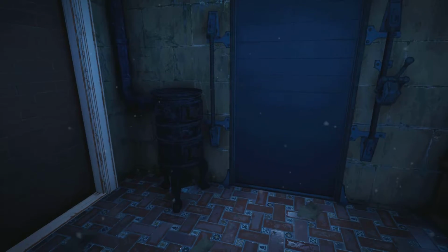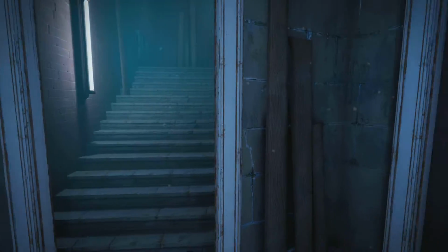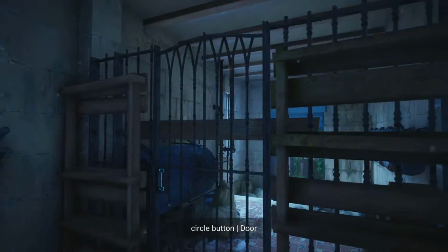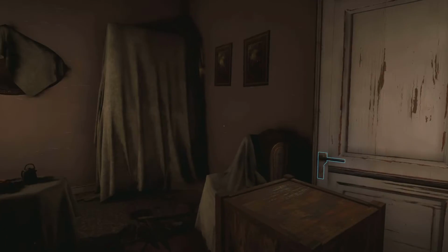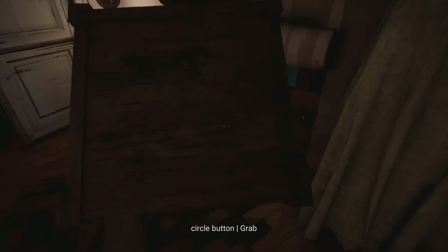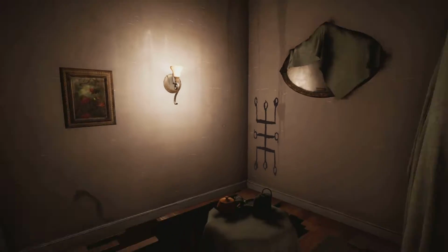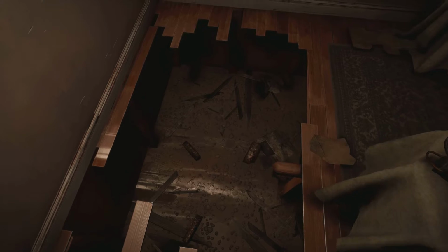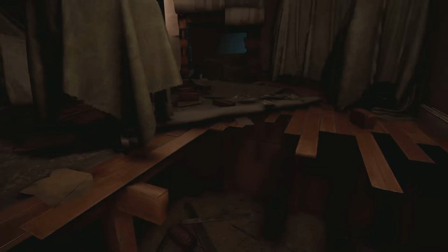Wrong code. What code? There's obviously a code somewhere. Right, well, I'm not sure. Right, can we get through that bit? Yes, we can. Perfect. Let's move that out of the way so we can open that door. Right, nothing else in here. Let's go down into the floorboards.